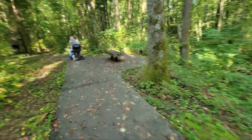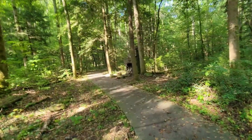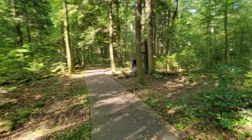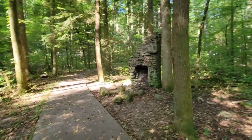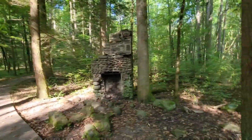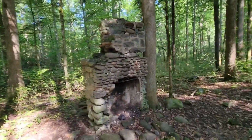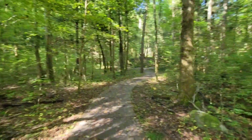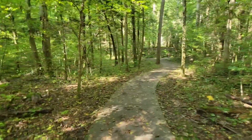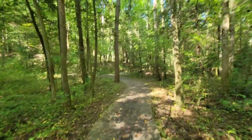More benches to sit here and look out over the creek. And here's another chimney. You know what these old chimneys remind me of? Oh, I used to grow up watching that show Little House on the Prairie. Can you imagine Mom sitting there cooking over that while the children played? Paul out in the field. I love that show. It was back when there were simpler times.